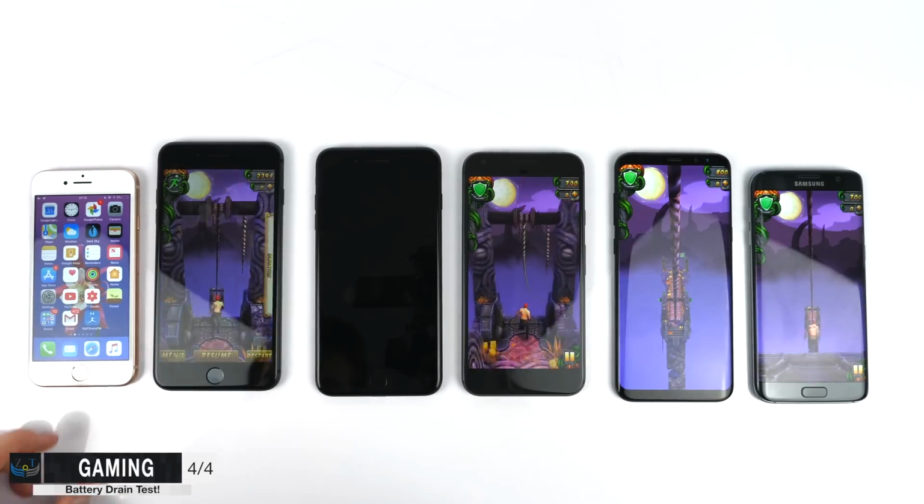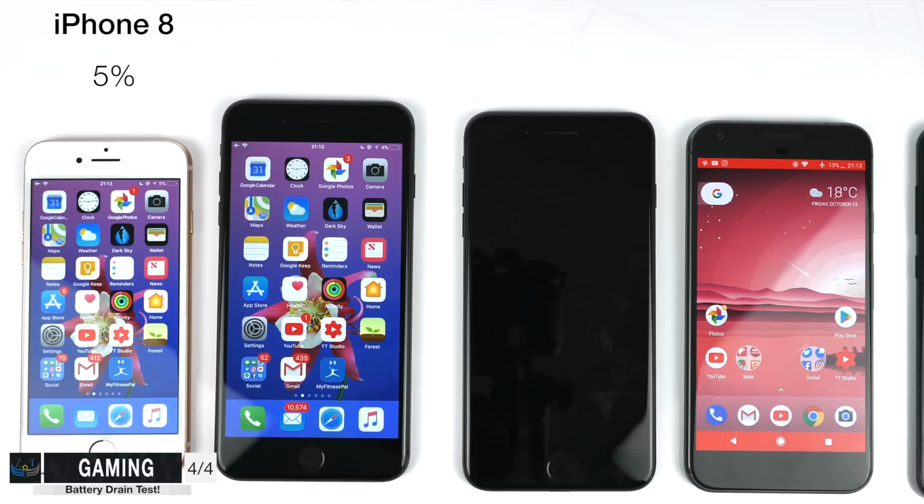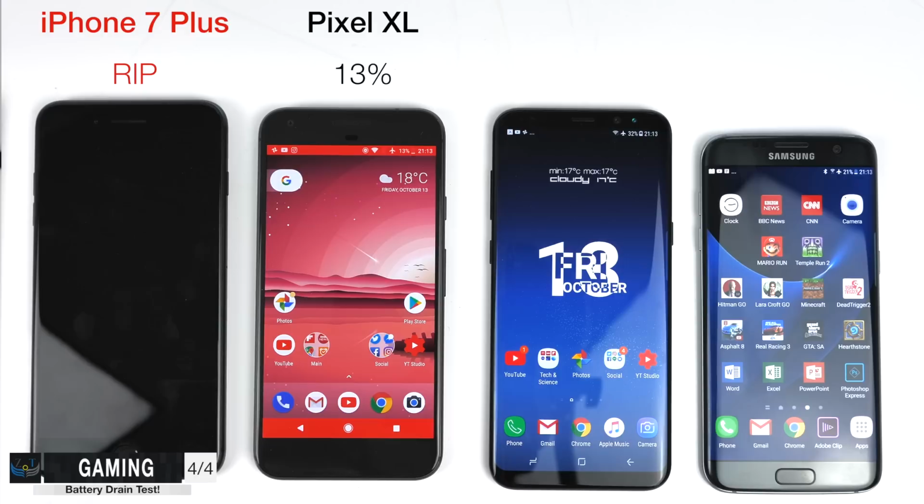Okay, so 20 more minutes have passed, and these are the final results. So iPhone 8, 5%, iPhone 8 Plus, 4%, iPhone 7 Plus, this one's dead for a while. Google Pixel XL 13%, S8 Plus 32%, wow, and S7 Edge 21%. Wow. Okay, so in the end, which phone has the best battery life?